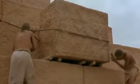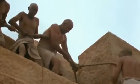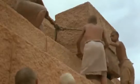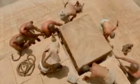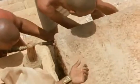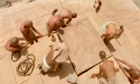The builders used only the simplest techniques. The Egyptians used stone tools and copper tools, copper very frequently mixed with arsenic, which of course hardens up the copper, but iron was certainly not used. In fact, the Egyptians were very late into the Iron Age. Without any sophisticated tools, the stones were fitted with watertight precision to a height of 480 feet.